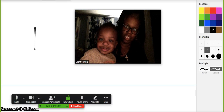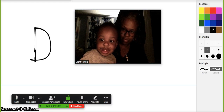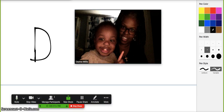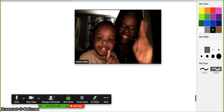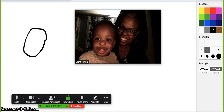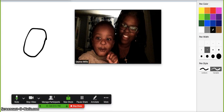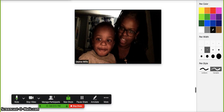How about this one? Because this one is quite confusing. What letter is this? What letter is that? D. Oh, it is D. You're right. Oh, D. Sign language D. I like it. What letter is this? What letter is that? O. Oh, it is O. Very good. Can we try a number?